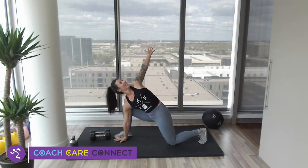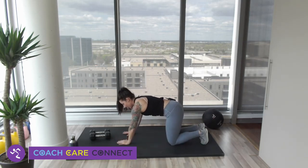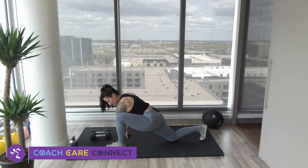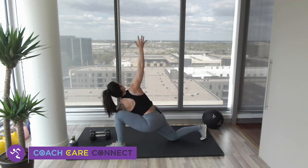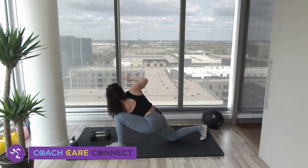Whoops. Okay. All right, we want to sort of switch to the other side. So left foot forward, left hand anchored. I'm even pushing into my left knee just a little bit. I'm going to open and close on this side. This one's tricky. Remember, anytime I put you in this split stance, it requires some balance. Okay.